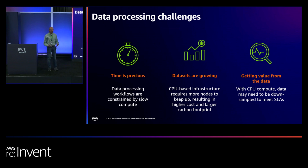So we all know that enterprises benefit greatly from the data that they collect. Critical and impactful workloads for enterprise data include data preparation for ML, reporting, analytics, operations, and more. And we want these data sets to be processed as quickly as possible.